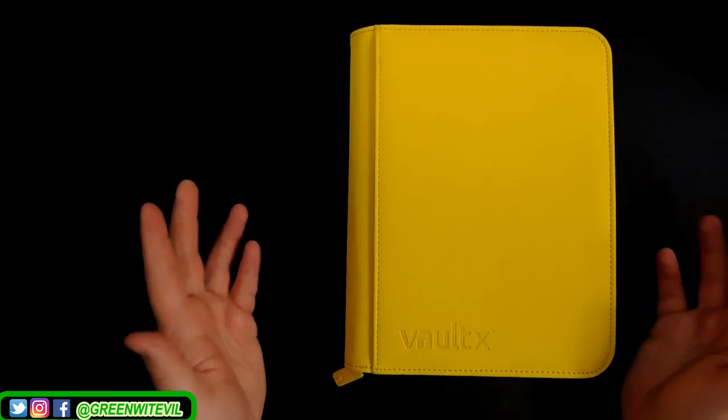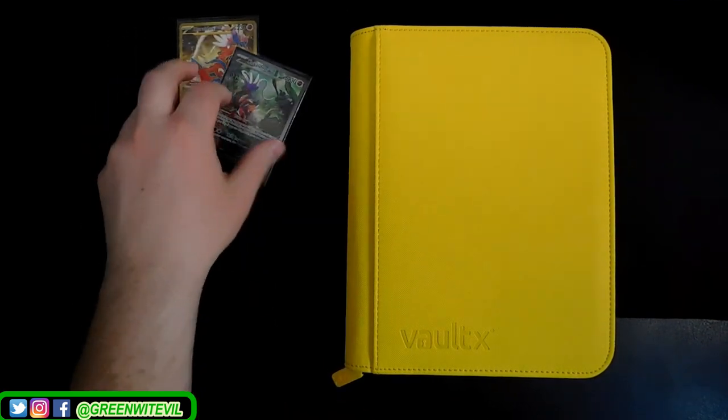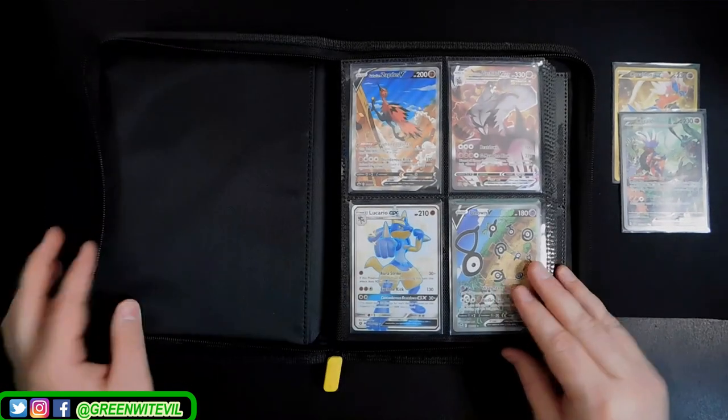So there's nothing to put in here. Oh, there is something to put in here. See, oh, I forgot already. Look at that. We got those two bad boys to put in. So let's put this like this. We'll put them in. All right, so here we go.